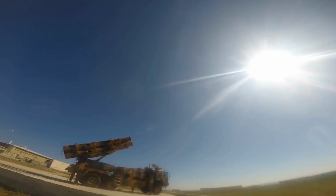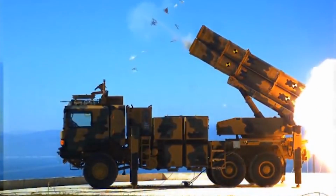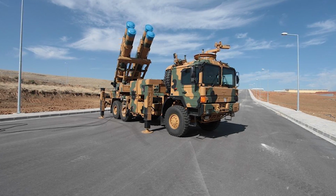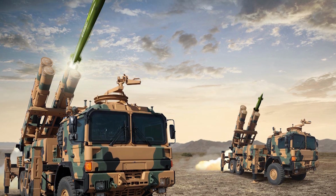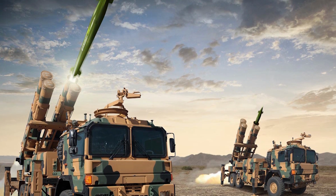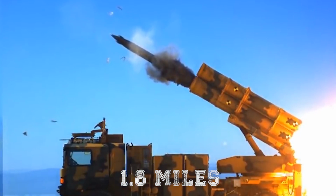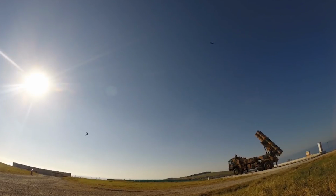TRG300 Tiger. The TRG300 Tiger multiple launch rocket system is a modern missile launching system developed for the Turkish Armed Forces. It is manufactured by Turkish weapons manufacturer and defense contractor Roketsan. The Tiger is designed to provide highly mobile, long-range fire support for ground forces. It is capable of launching warheads of 122 mm and 300 mm, depending on the mission requirements. The modular and flexible architecture will allow the weapon system to accommodate future rockets and guided weapons. The launcher has a range of 1.8 miles or 3 kilometers to 62 miles or 100 kilometers, and can fire the missiles from 4 pods.